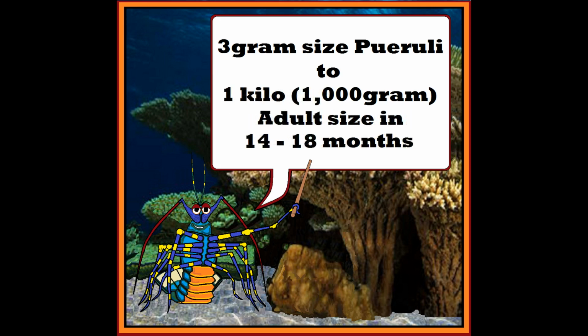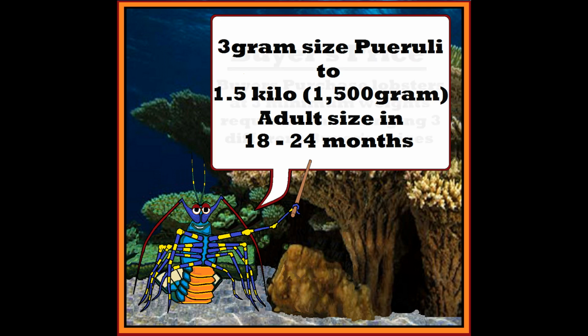Growers can raise a 3-gram puerulus to 1/2 kilo, 500 gram, in only 8 to 12 months. A 3-gram puerulus to 1 kilo, 1,000 gram, in only 14 to 18 months, and a 3-gram puerulus to 1.5 kilogram, 1,500 gram, in only 18 to 24 months.